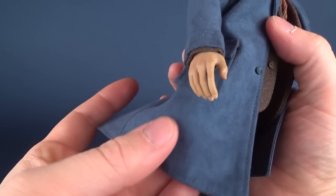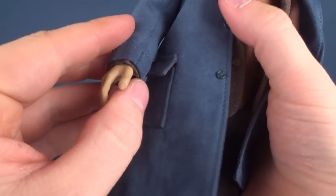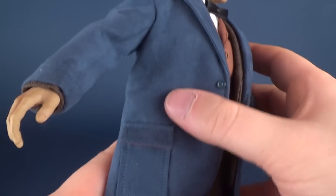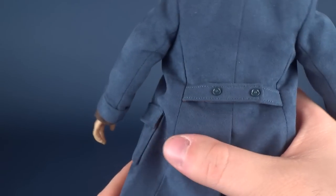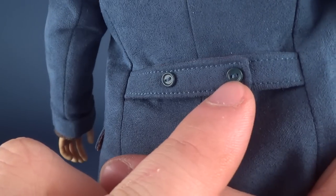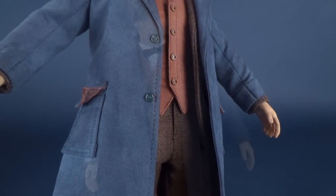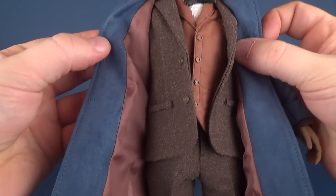It does, for starters, feel like it is an actual real suede. I'm certain it probably is not, and it has all these really fine looking stitch marks all the way up the sides, around the collar portion, and around the pockets, which are real working pockets. On the back, of course, we've already looked at these, but he's got the little buckle portion on the back, which has what looks to be real sewn-in buttons, and he also has a series of buttons down the sides here as well. I can't say that they missed one detail at all when it comes to his wardrobe.